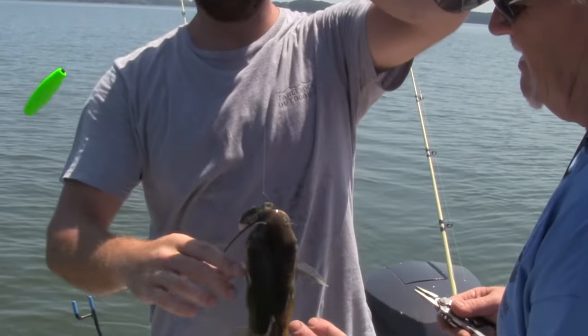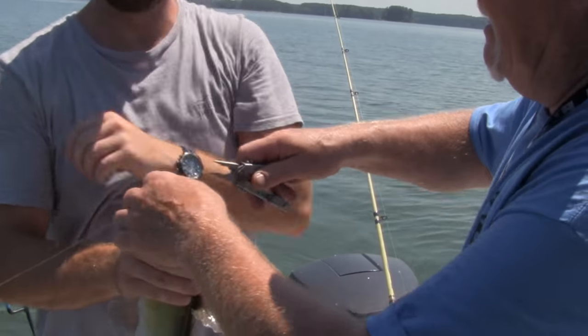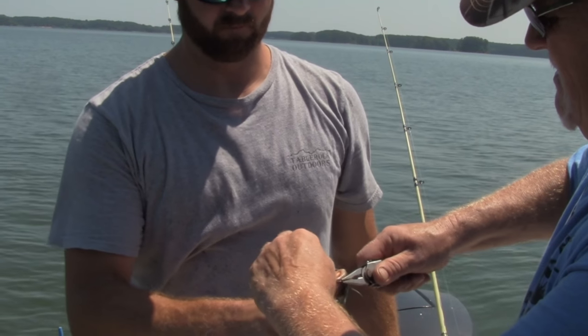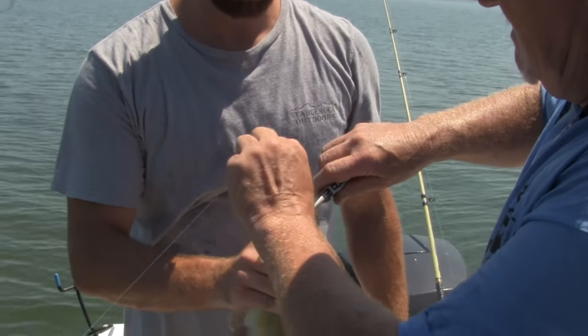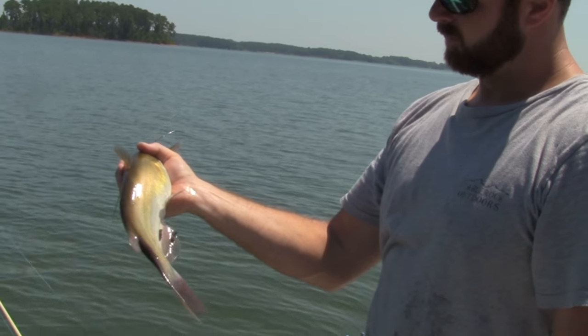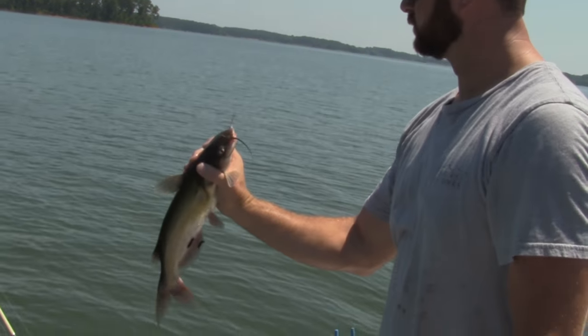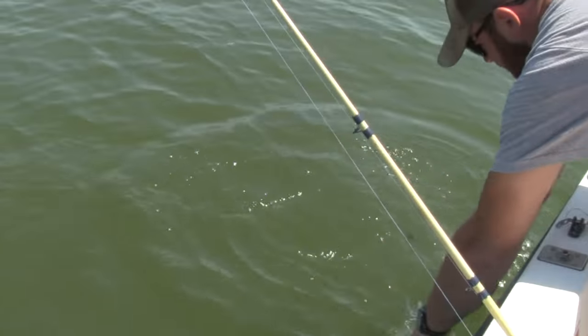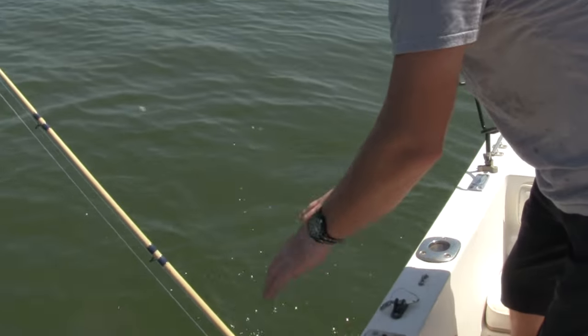Hold still there, buddy. You got it? Yep. Got to put your bait on there, too. What's he eating? Little fella. Eating on the bottom, isn't he? Yep. Way to go. I mean, you hit me in the head with that bait on the way by. Oh, that's good luck.